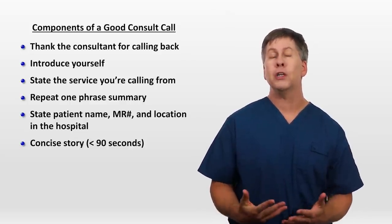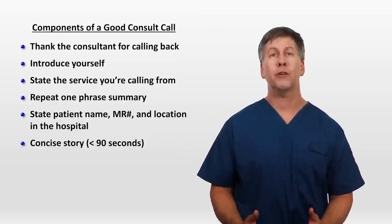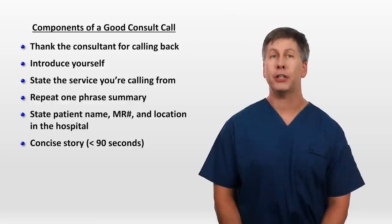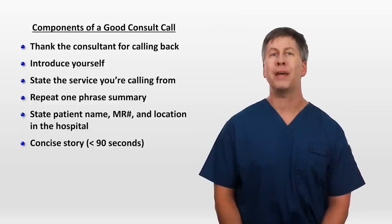Giving the story on the phone serves four primary purposes to the consultant. It ensures that you've consulted the right service. It gives context to your consult questions. It allows the consultant to judge the urgency of seeing the patient and gives the consultant an opportunity to suggest immediate interventions you should take before they've had a chance to see the patient.